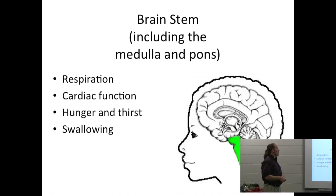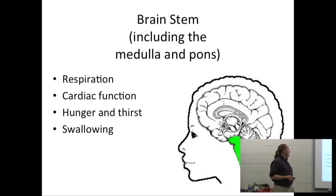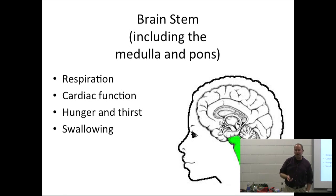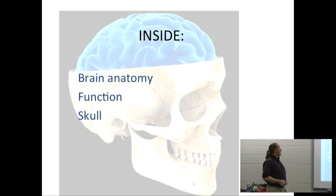And then the brainstem, well, this is more than a little bit important, obviously. This controls respiration, cardiac function, hunger and thirst. This is the top of the spinal cord entering into the brain. And any sort of injury to this, which is very likely in a lot of these things that involve swelling in the brain, and we'll talk about that, will involve some pretty catastrophic injuries to this and a pretty quick death. So we'll talk about, that's anatomy and function.